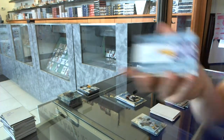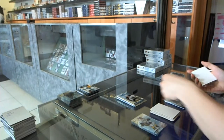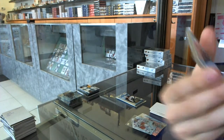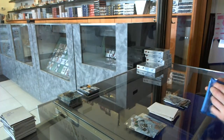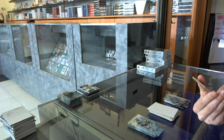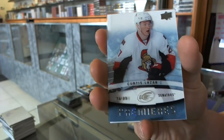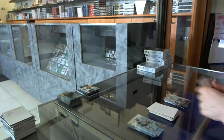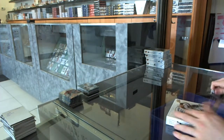We've got a Glacial Grass for the Toronto Maple Leafs, Jonathan Bernier. Ice Premier's rookie numbered to 999 for the Vancouver Canucks, Brandon DeFazio. And we've got an Ice Premier's rookie, numbered 74 of 99, for the Ottawa Senators, Curtis Lazar. 74 of 99. Sweet. Box four.